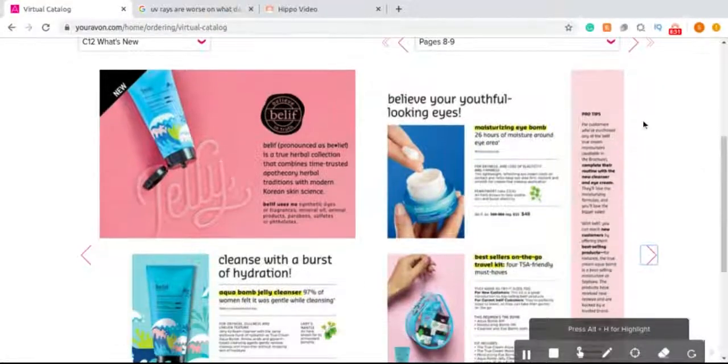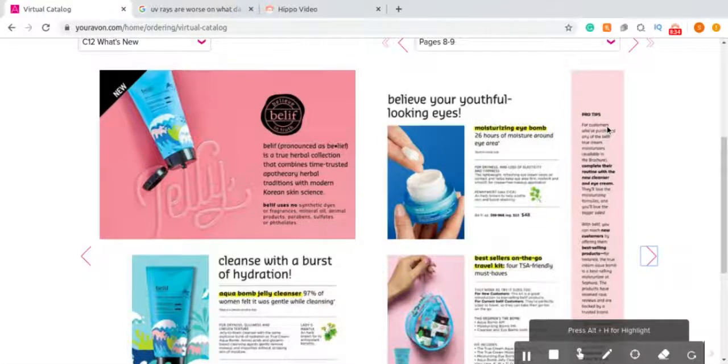And campaign 12 starts, by the way, I probably didn't say this, for everybody online, campaign 12 does start on May 13th online. If you're a rep in the afternoon, it will actually start for us that we can start putting in products on the afternoon of the 12th. But for everybody else who's wanting to look at the products and shop, it will be May 13th that you'll be able to see these new products.